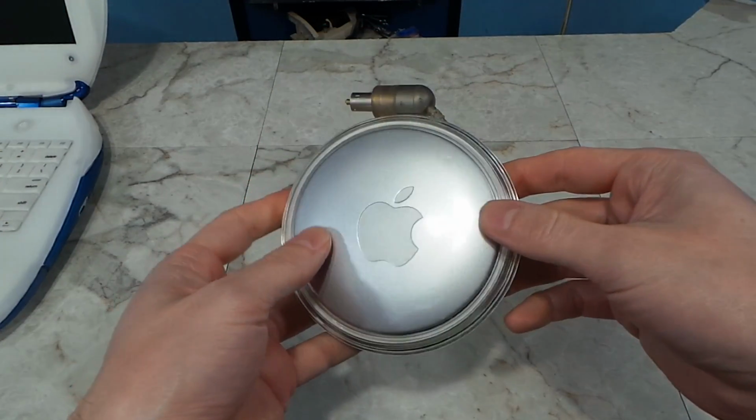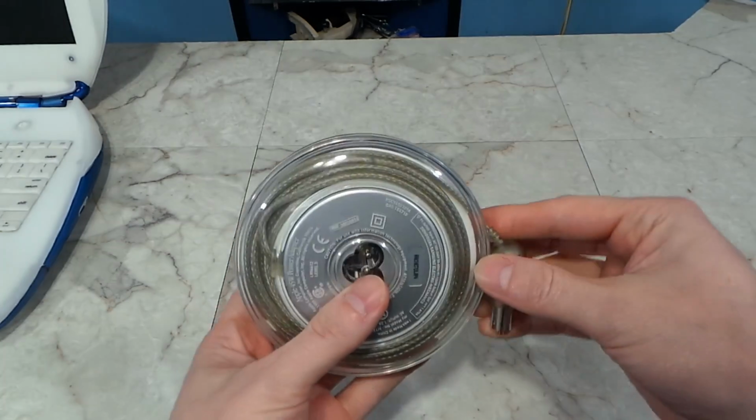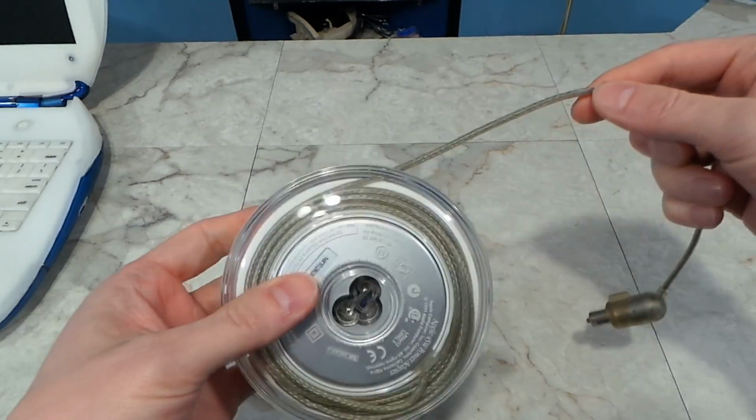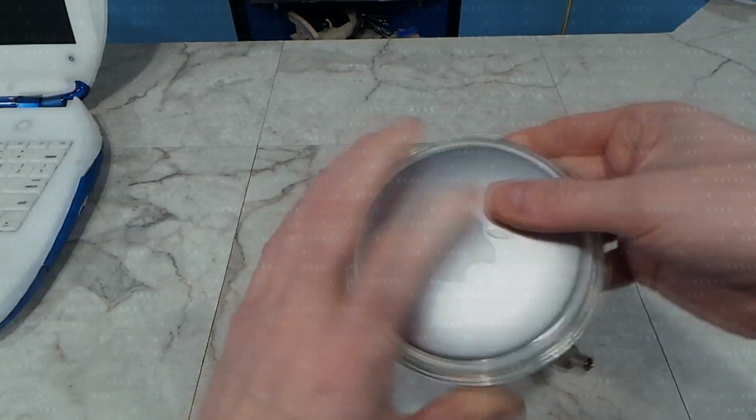So even the power supply to the clamshell is very elegant and a very unusual design. I love the way that the cable wraps around inside, almost like a UFO or a yo-yo, as some people call the adapter, which is really pretty cool.